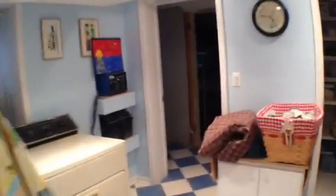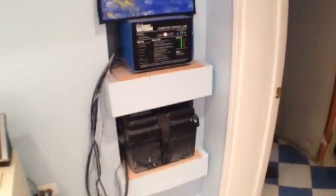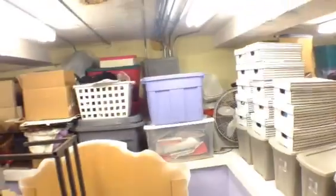The lower level has radiant heat, the upstairs has radiators. There's an external drain tile system. The water is brought inside the house and then it is pumped out. There's a sub panel there, which corresponds to the main panel, which is directly above it in the son's bedroom.